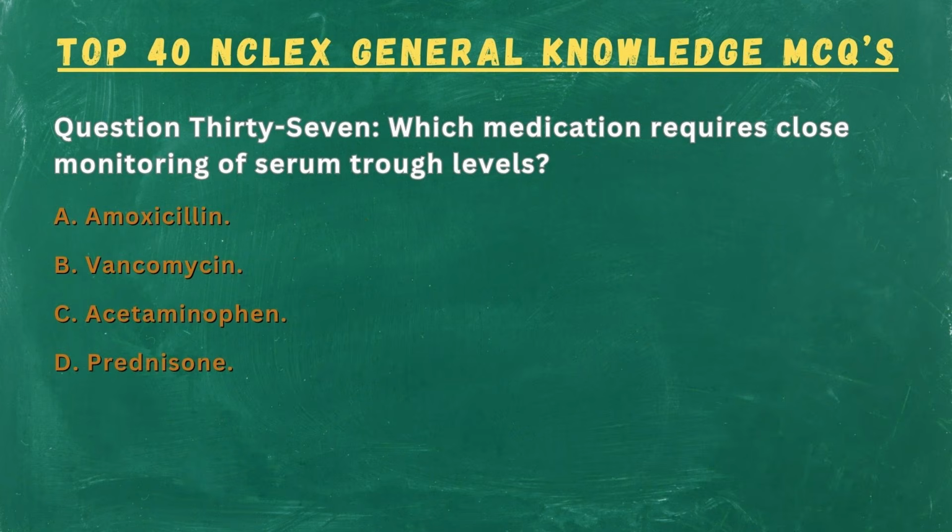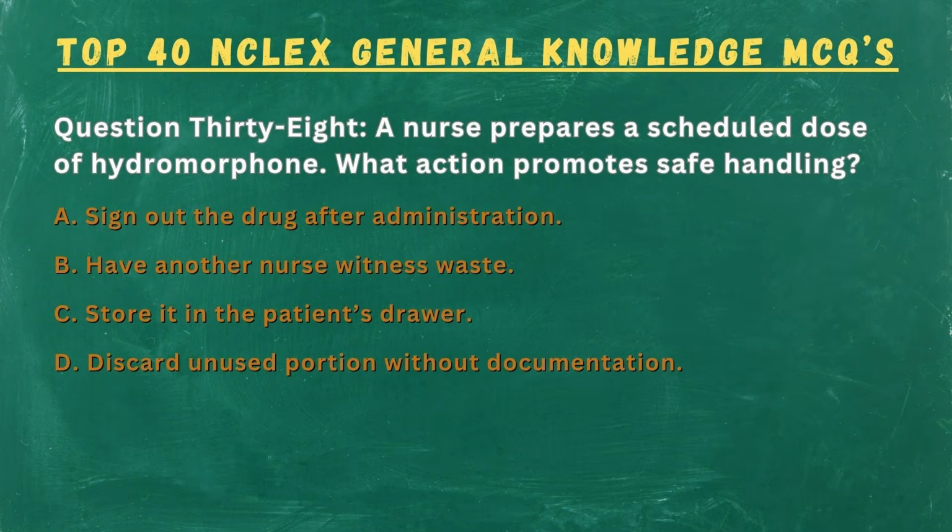Question 37. Which medication requires close monitoring of serum trough levels? A. Amoxicillin. B. Vancomycin. C. Acetaminophen. D. Prednisone. Answer: B. Vancomycin.